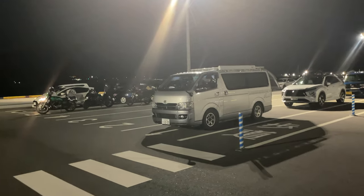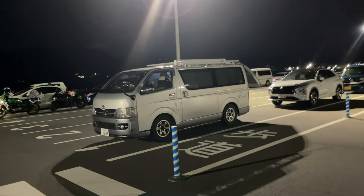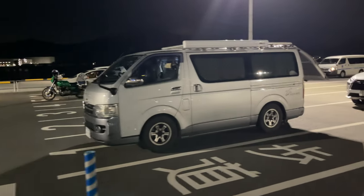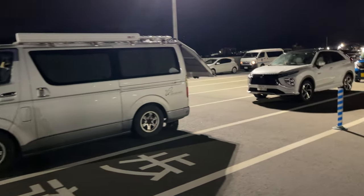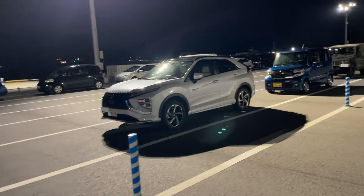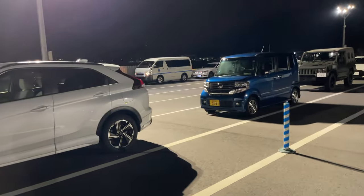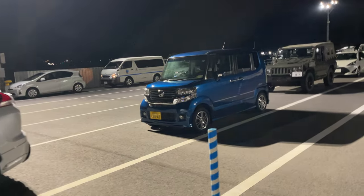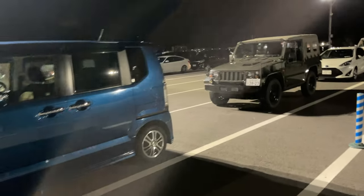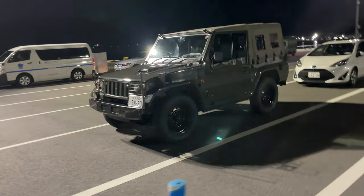I just noticed right here there's a travel van, and way back over there is an RV. So this is a really cool way to travel and spend the night on the ferry and take your time and avoid the long drive, because from here to Tokyo I would say it's probably about 14, 15 hours maybe. So that's probably a 2-day drive. If you don't necessarily want to drive all the way down, you can definitely do this.